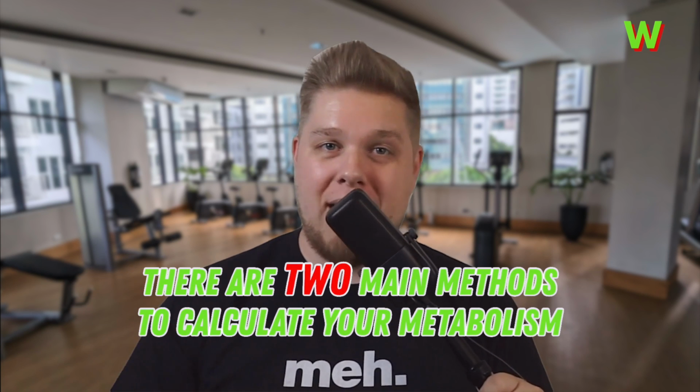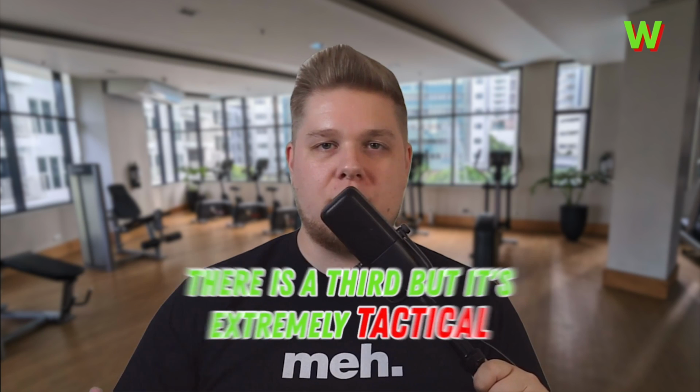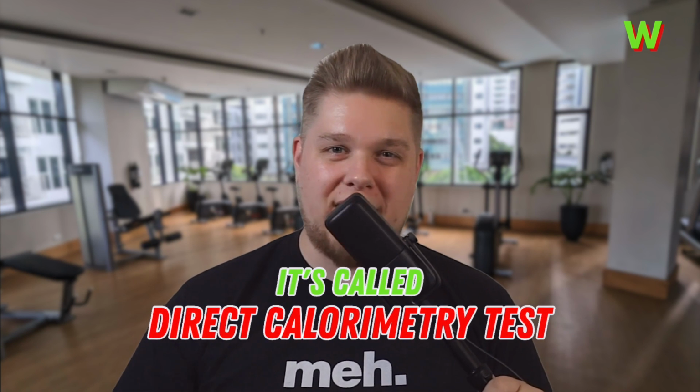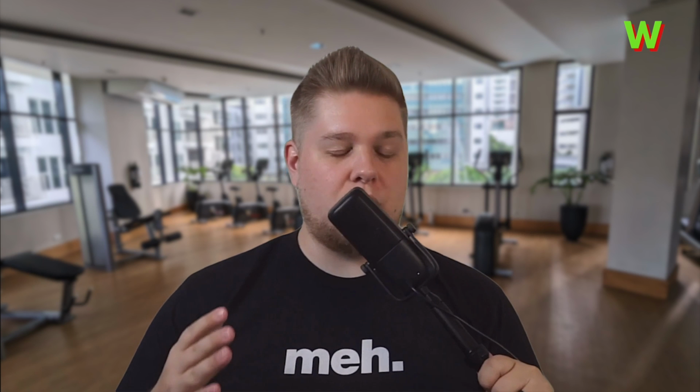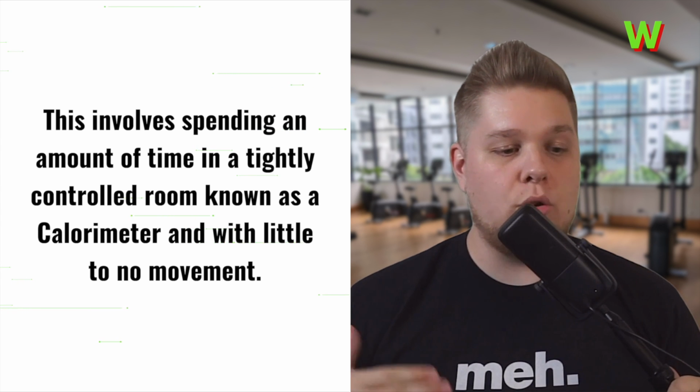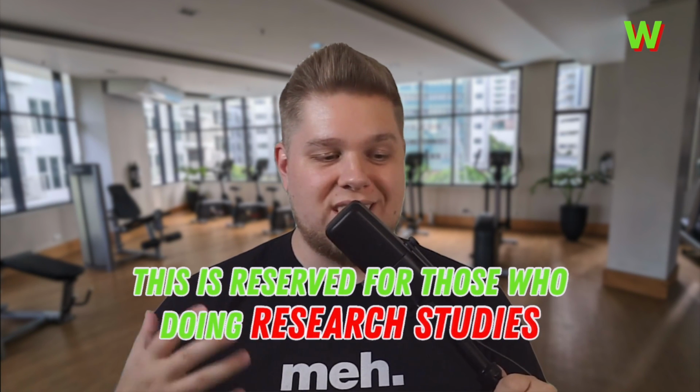There are essentially two main methods that you can use to calculate your metabolism. There is a third, but for the most part, it's extremely technical and only available when people are doing medical research, and the average person is not going to have access to a full-on scan like this. From what I gather, this is called a direct calorimetry test. Let me read off what this is so I make sure I don't mess it up. It involves spending an amount of time in a tightly controlled room known as a calorimeter, with little to no movement whatsoever. Like I said, this is really reserved for those who are doing research studies, and it's very difficult to get your hands on a test like this or to be a part of one. So for the most part, I'm probably not even going to discuss this as one of the two options that I'm giving today. But I did want to note there is a third if you're a part of a research lab.